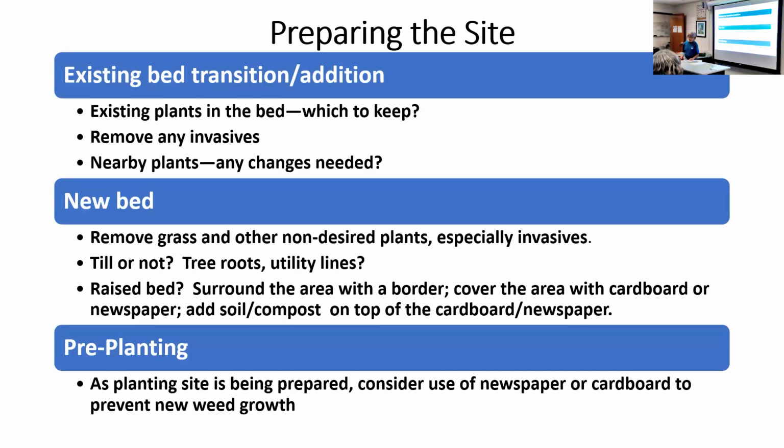If you're working with an existing bed or going to add to it or transition it to a native plant, pollinator community, you need to decide which plants you want to keep, remove any invasives, and also consider whether there are nearby plants that might require some changes. If you're considering a new bed, you'll need to remove the grass and other non-desired plants, especially invasives, and also decide whether to till.